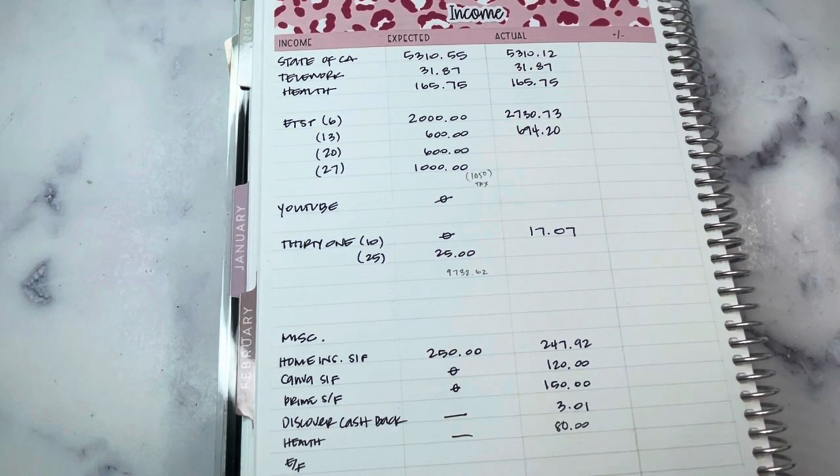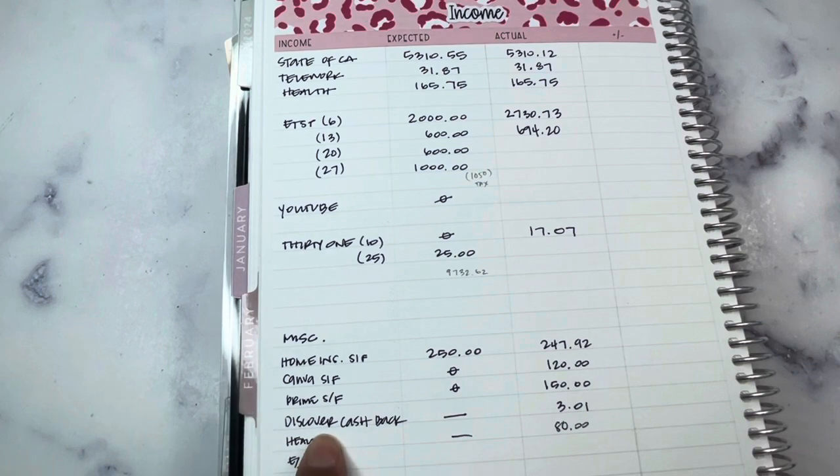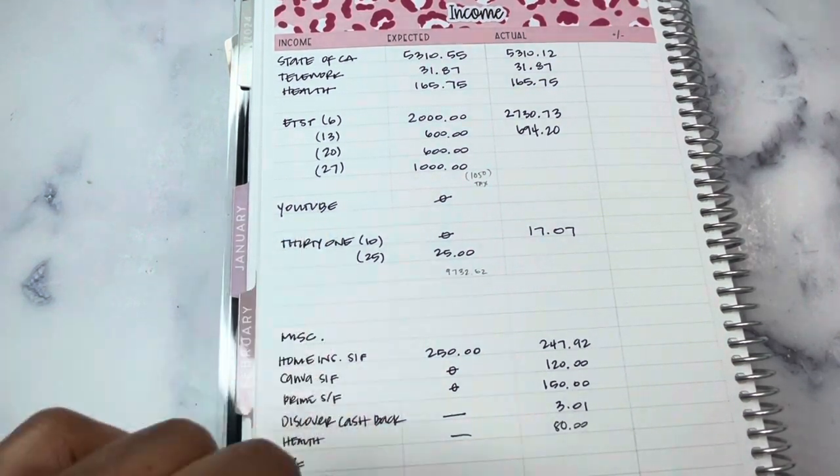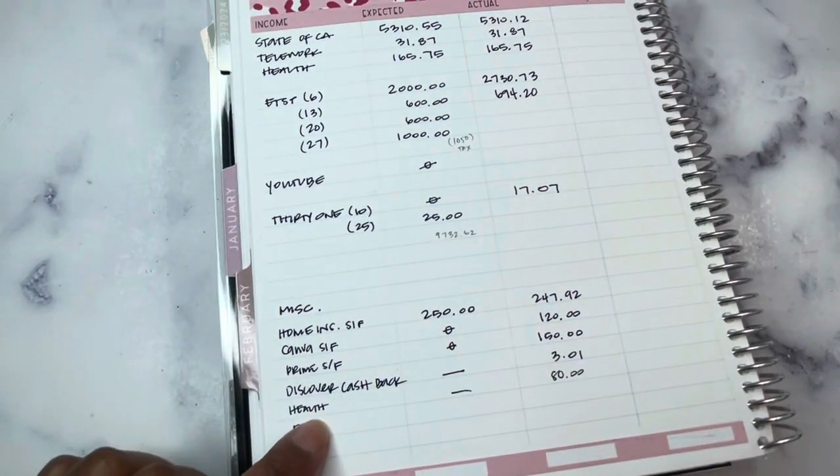Those are things that I've been saving for all year because I knew it was going to come for an annual expense. For this, it's just cash back. I cashed in $3, but it was included in my income amount.